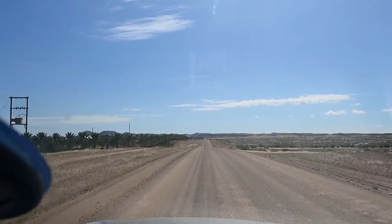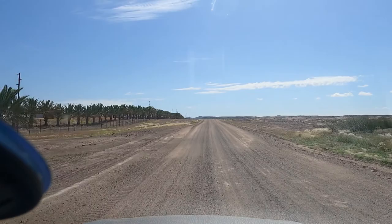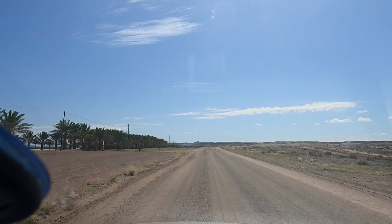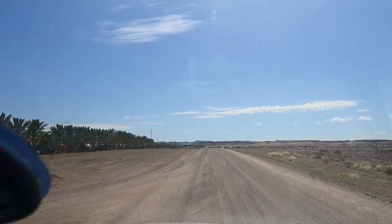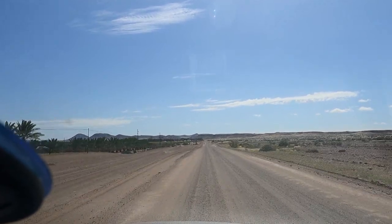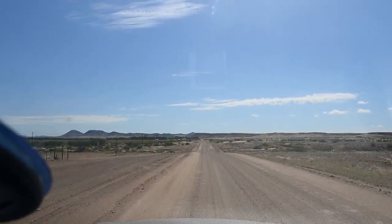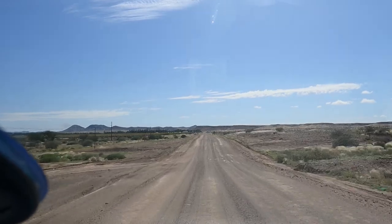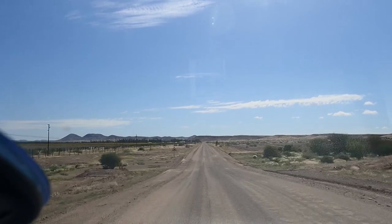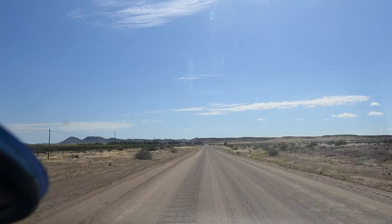Grape vineyards here as well. Look at them, the skins, they're lying there. I wonder if it's all because of the dam that they have water. Where they get the water from? Yeah. They obviously get a little bit of water from the dam. What's the dam called? No idea.